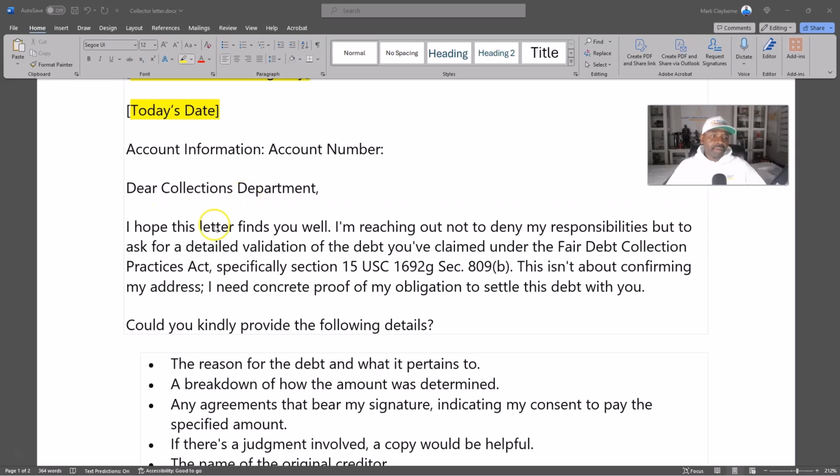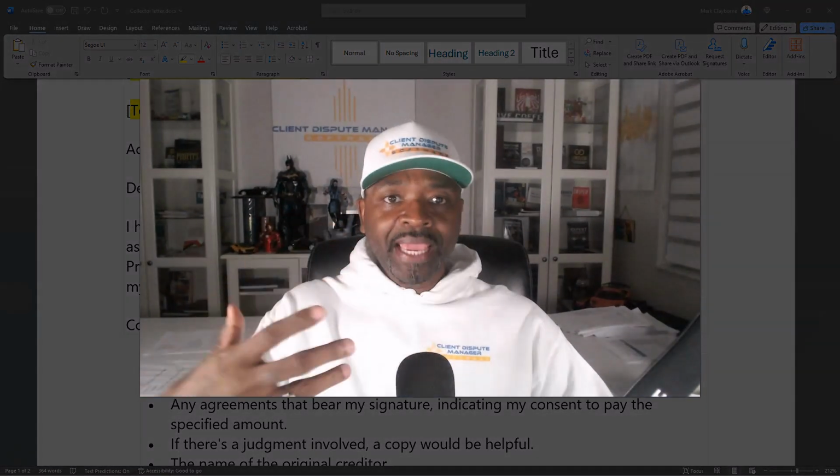Dear collections department, I hope this letter finds you well. I'm reaching out not to deny my responsibilities, but to ask for a detailed validation of this debt. You have claimed, the key word here is claim, right? Because you don't know if you owe this debt or not, right? It could be a scam. So that's the key word, claim.